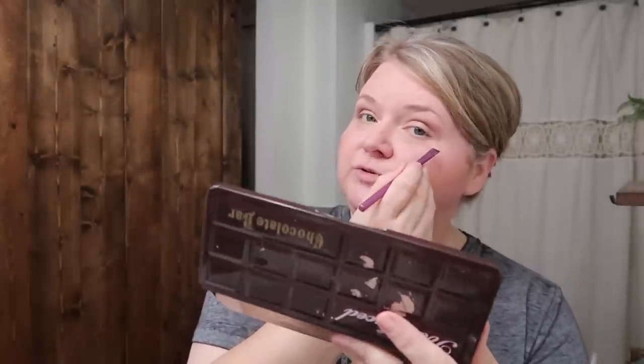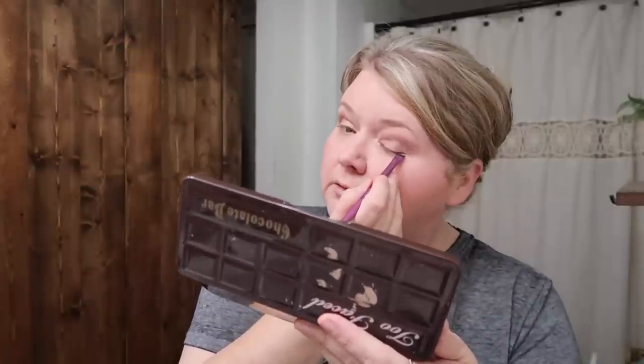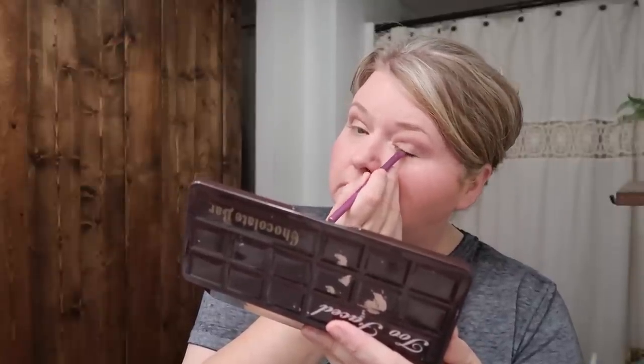Okay, so then I'm just gonna put this right above my eyelid. Another thing that I sometimes do is, I think they call it tight lining, where you go in underneath your eyelashes, and that really gives a good look also. But I'm not going to do that today. Today I'm just trying to keep it simple and do similar to what was in the video that you all requested. A makeup tutorial on.